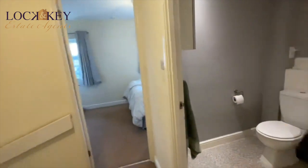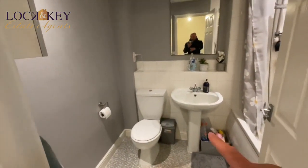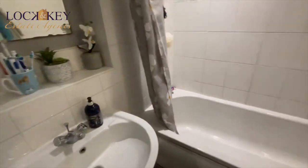Let's go turning right into the bathroom. Toilet, obviously, low-level wash and basin. There's an access there to the loft space. There's the bathroom extractor fan, and of course your panel bath. Let's just open that up. Bit of tile boarding there.